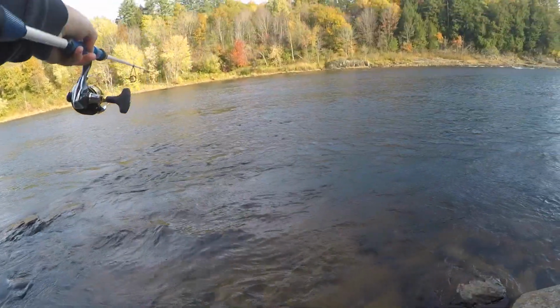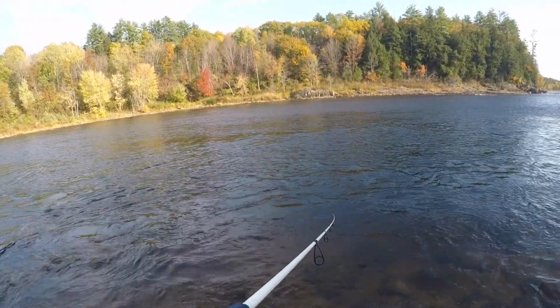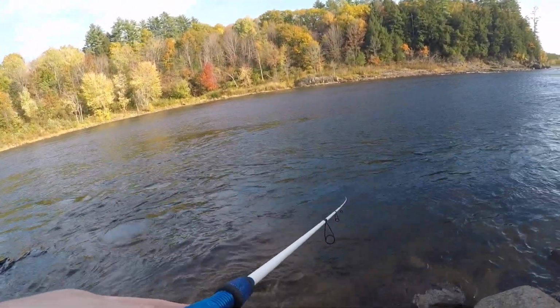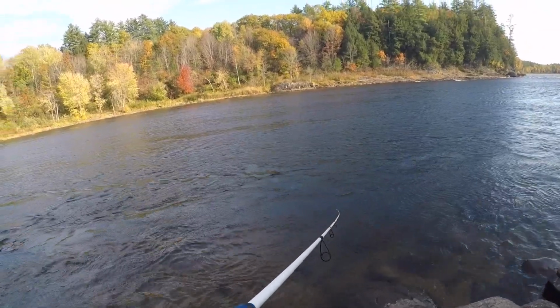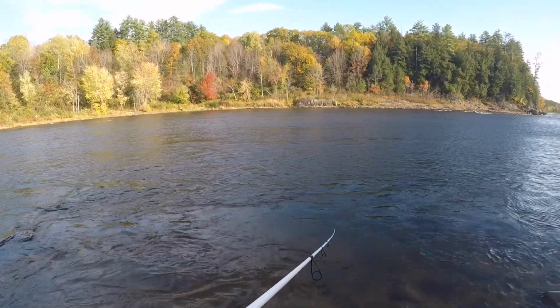First cast. See if we can tie into a trout here. It's one of my better trout spots. I do see some recent footprints that have been through here, so somebody's been here at some point in time recently.